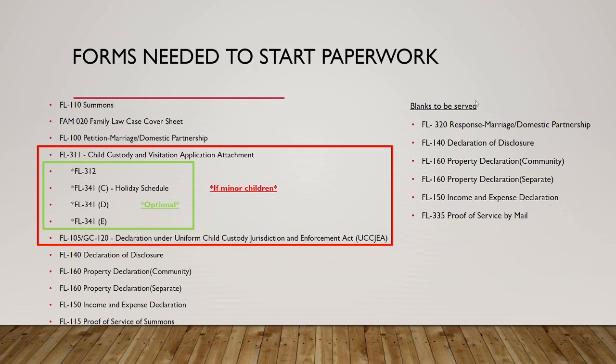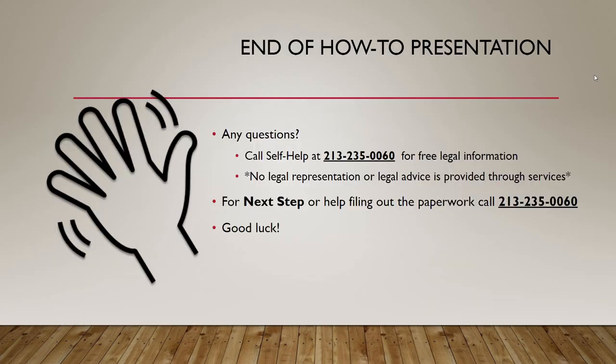These will remain blank the entire time. This is paperwork that's going to be served to the other party. So once you make a copy of these, just print them, leave them off to the side. Don't touch them, don't fill them out, because this is for the other party. If they want to respond, you're going to be attaching this to their paperwork. Print these out for the other party, because these are necessary. And that's the end of the how-to presentation.